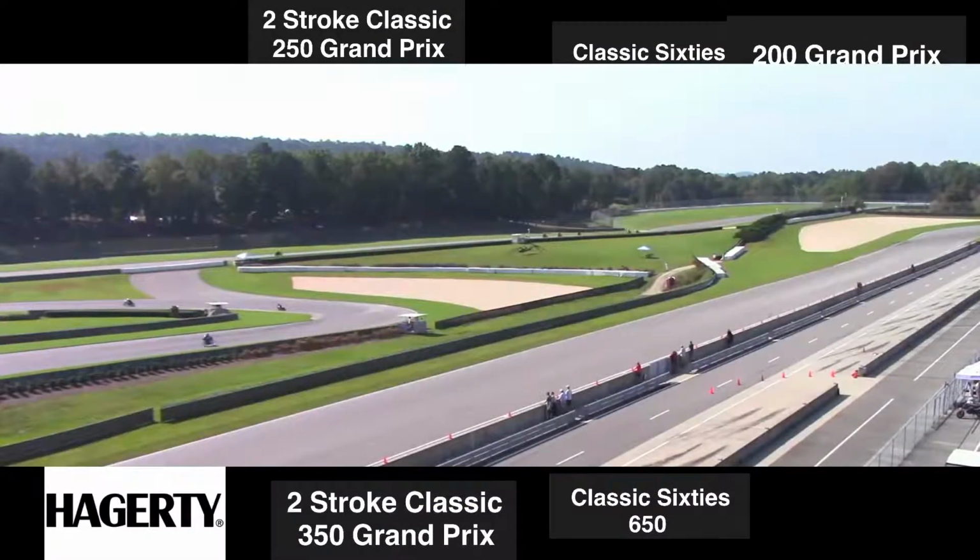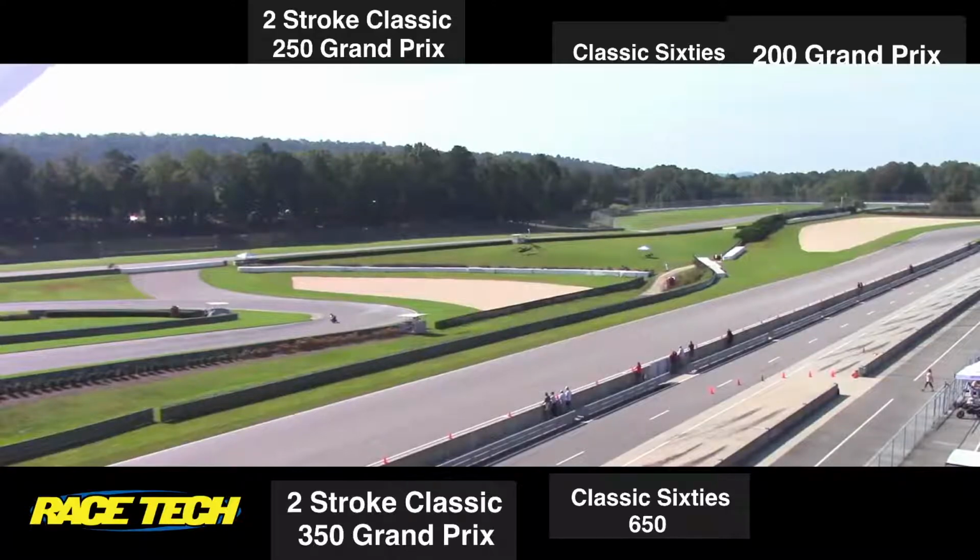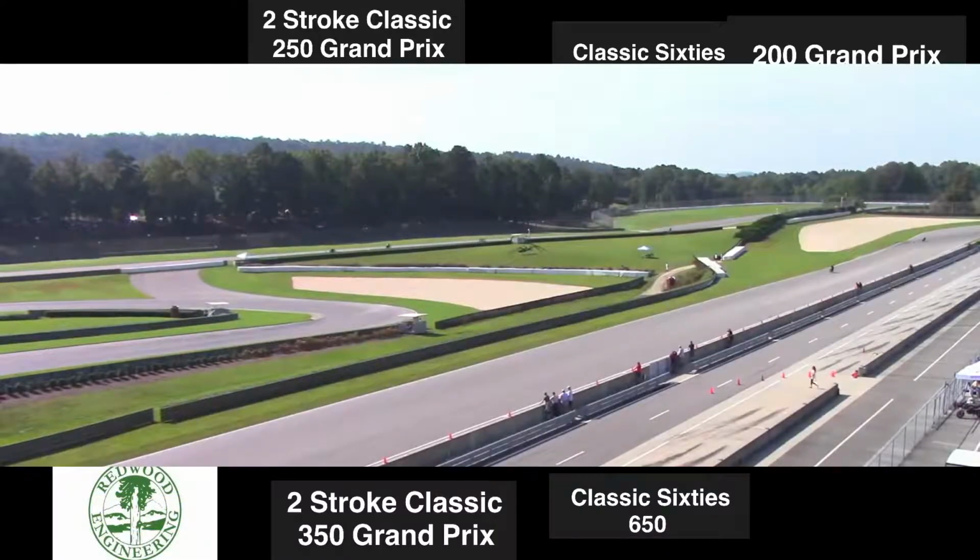All right, we've got a great big pack making their way around the back side of the track. They're going to be hitting turn 17 here in just a minute, making their way down the front straight. 805 is behind the wall. Race leader, bike number 864, John Rickard, still showing the fast way around the track, waiting for him to come through turn number 17 one more time as he begins his next lap.